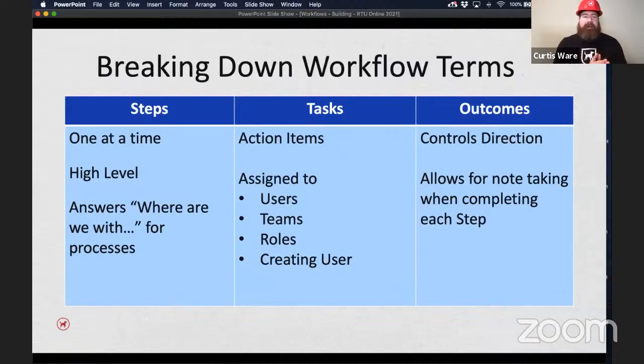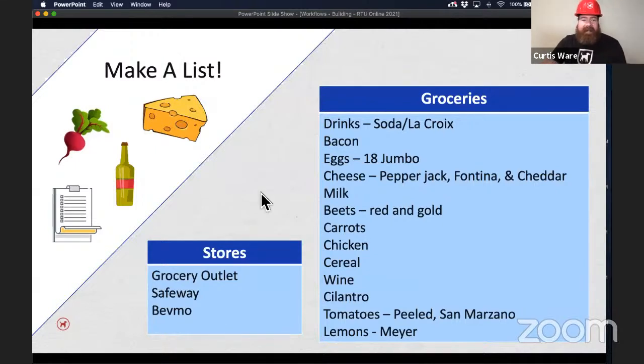Okay, if we're skipping step 2 and skipping step 3, why? You can actually make a note during the selection of an outcome. Now, one of my favorite ways to describe workflows is actually, we're going to talk a little bit about grocery lists. All right, making lists.